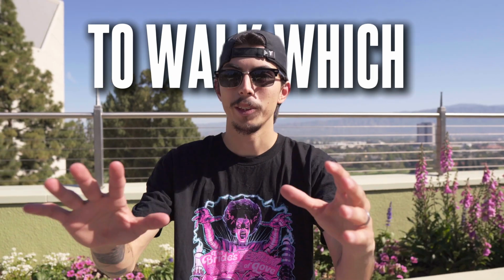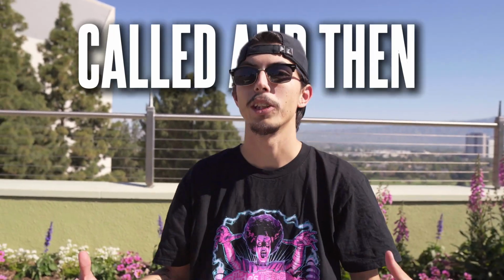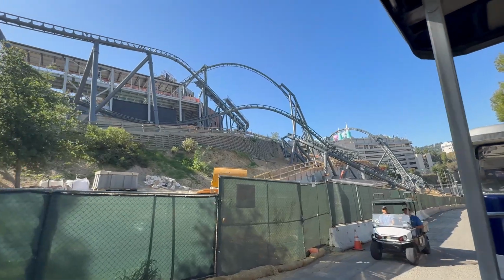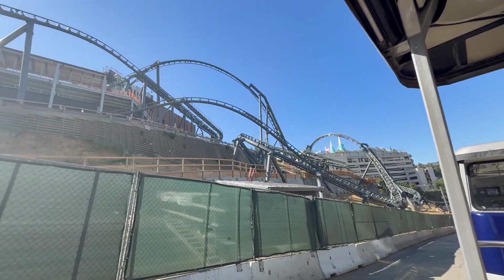We don't have to walk, which is a good thing, but we take the tram, Courthouse Square I believe it's called, and then they drop us off. Not with chainsaws or anything, with the Back to the Future characters. But first and foremost, we're gonna get a good look at the now complete Fast and Furious Hollywood Drift track.